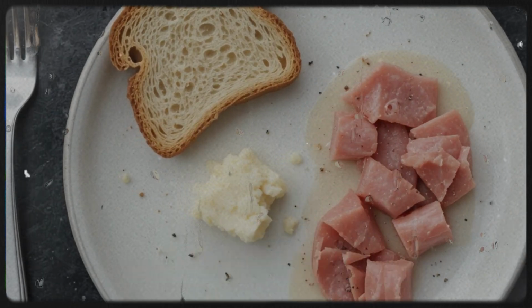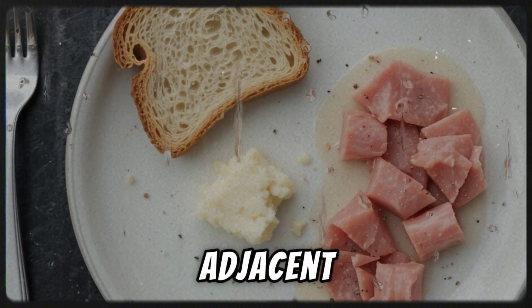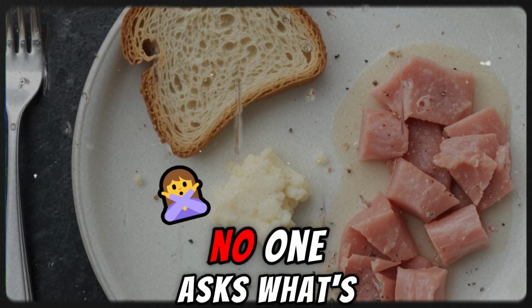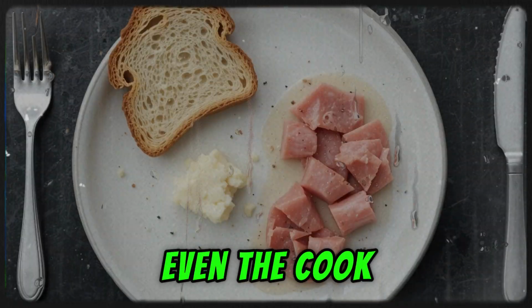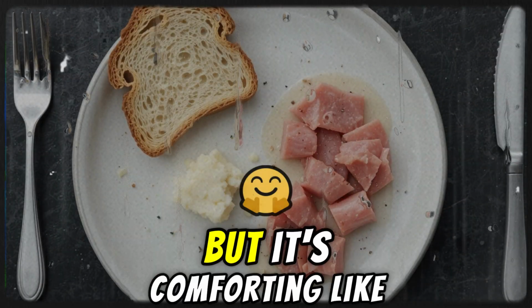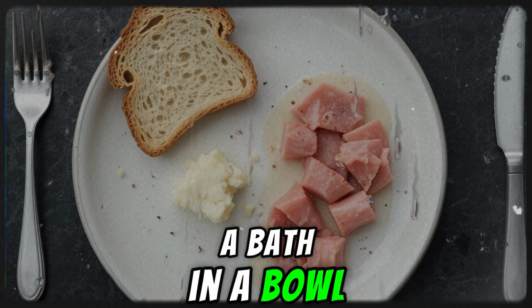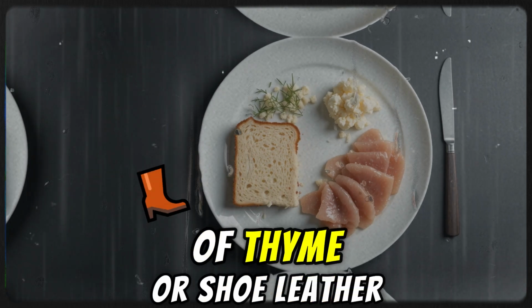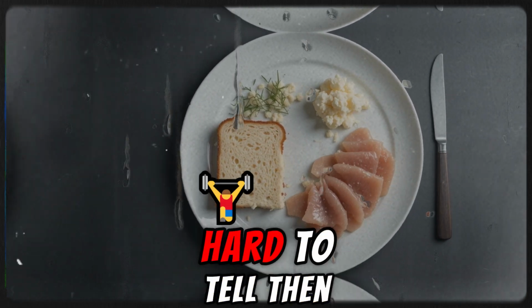It's hot. It's vaguely vegetable adjacent. It's so beige, you'd need a color chart to identify it. No one asks what's in it. Even the cook probably doesn't know, but it's comforting, like a bath in a bowl. If the bath had turnips and possibly a hint of thyme, or shoe leather, hard to tell.